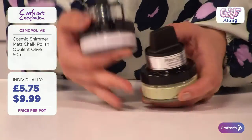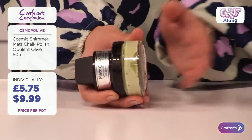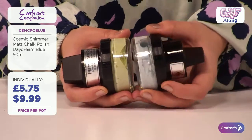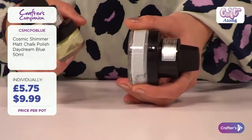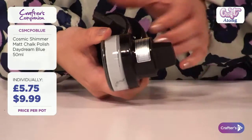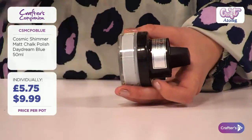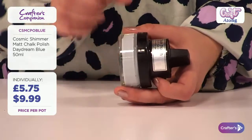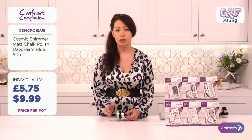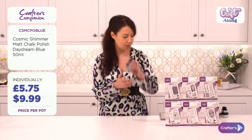£5.75 or $9.99, by the way, these are each. So this one is your olive. And then this one is your Daydream Blue, which I have to say I think is probably one of my favourites. I love the colour of this because it's almost like a delicate duck egg blue, which is really beautiful and very on trend for this year's colour of the year, of course. And if you do love your Etsy colour of the year, their colour of the year this year is sky blue. It's very similar to that.